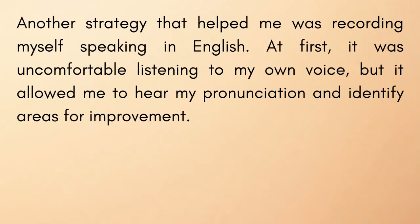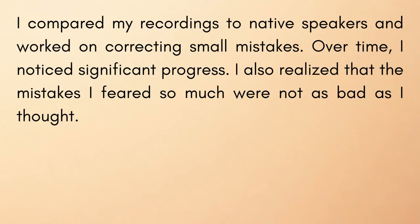Another strategy that helped me was recording myself speaking in English. At first, it was uncomfortable listening to my own voice, but it allowed me to hear my pronunciation and identify areas for improvement. I compared my recordings to native speakers and worked on correcting small mistakes. Over time, I noticed significant progress. I also realized that the mistakes I feared so much were not as bad as I thought.